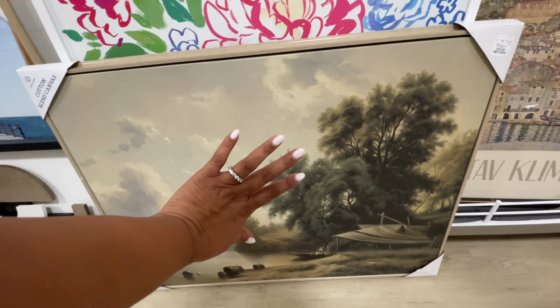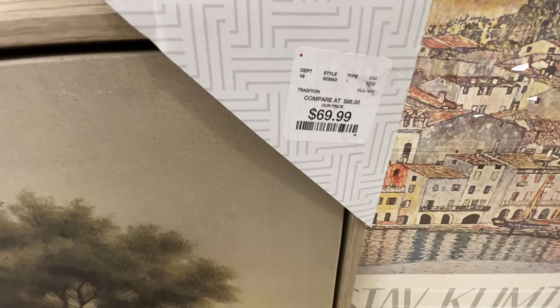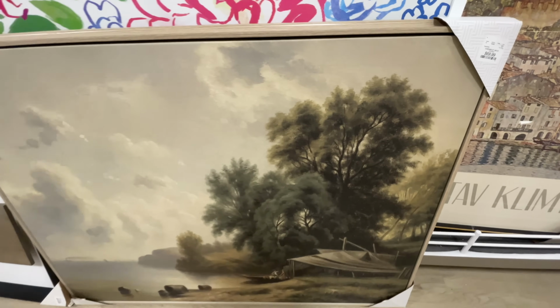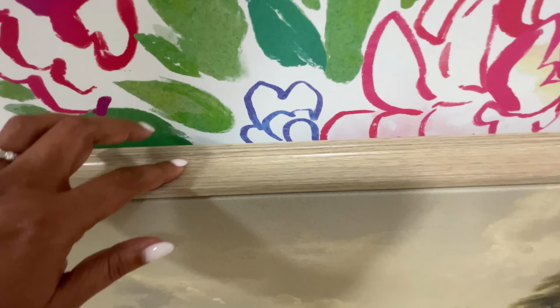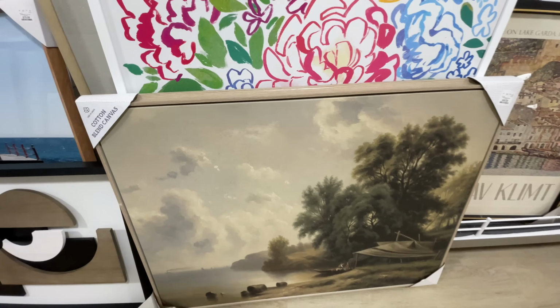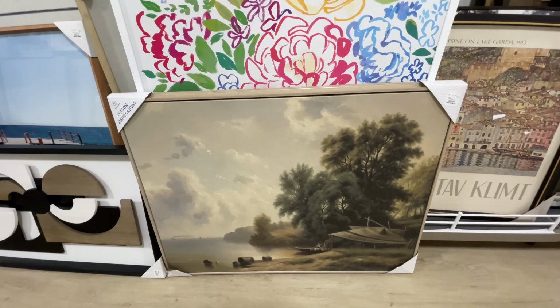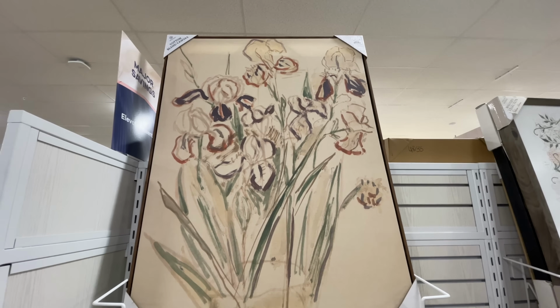We haven't been to this location in like 3, maybe even 4 weeks. Look at the artwork at this location. Location numero dos, $70. It's so good. Look at the frame. It has like a little lip. That's what I was trying to show you. It's like a little lip there, you know, it's not smooth.